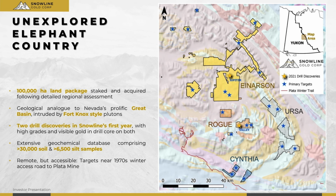It's district scale. You can see in that picture, you're looking at an area that's about 100 kilometers north-south, 80 kilometers east-west, and these rocks are very similar to rocks in Nevada in the Great Basin, and in the Yukon they're called the Selwyn Basin, and this is a very unexplored patch of it. In the Great Basin, of course, you have literally hundreds of millions of ounces of gold, and here you have a geological analog that is just underexplored, and we have some very big targets.